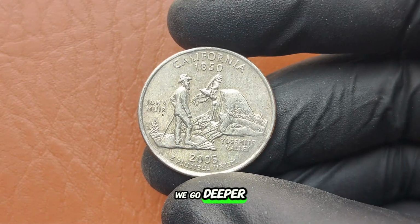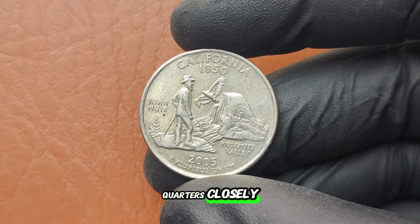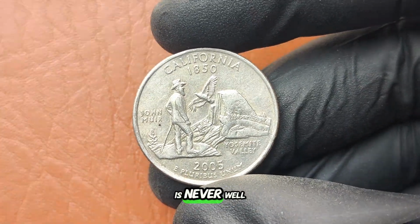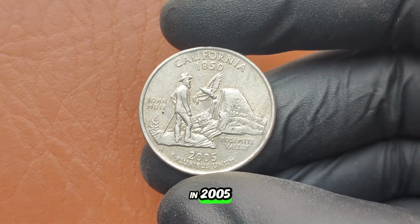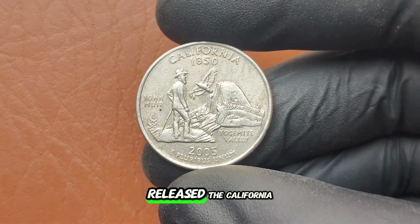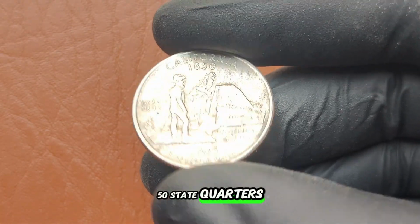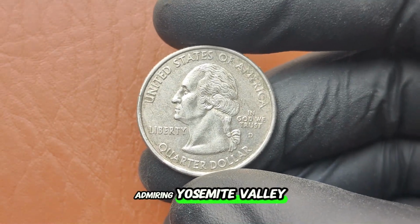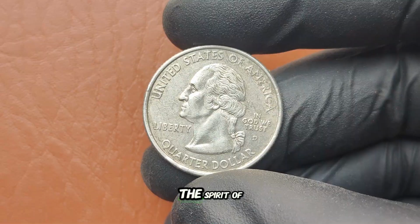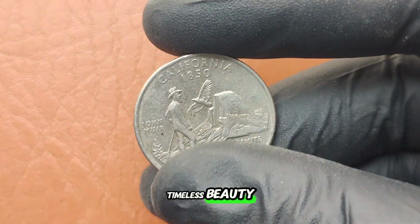But before we go deeper, let me ask, when was the last time you actually looked at your quarters closely? If your answer is never, well, that could be the most expensive mistake of your life. In 2005, the U.S. Mint released the California State Quarter as part of the wildly popular 50 State Quarters program. It featured naturalist John Muir admiring Yosemite Valley, a design symbolizing the spirit of exploration, nature, and California's timeless beauty.